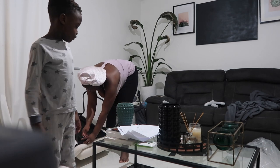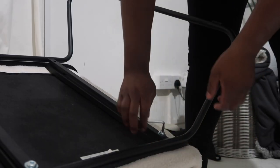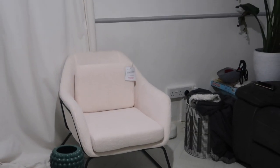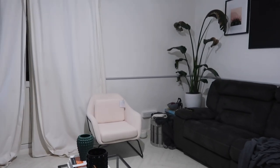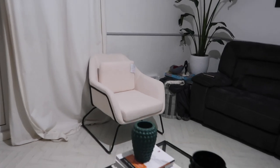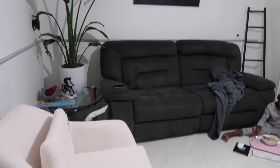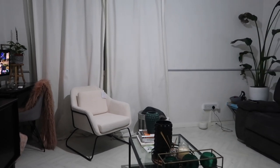Can you please help me hold this? Hold what? This? I don't know if I like this. He's a bit on the short side. He's not giving what he's supposed to give. I like the construction, but, oh, by the way, the kids are eating. It's not bad from this angle.